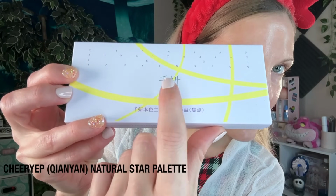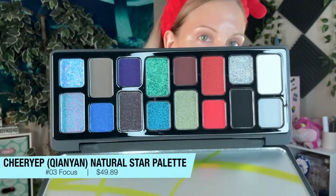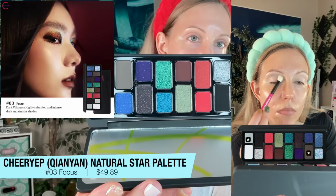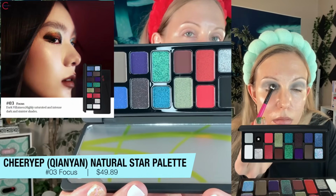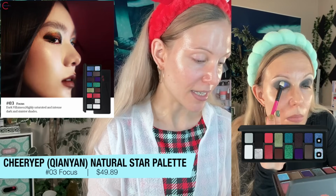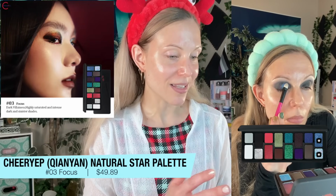So I now know this is Cheery Up. So let's open my other Cheery Up palette. Oh, look at this color scheme. Oh, wow. Okay. And all of these do have nice mirrors. I just haven't removed the plastic so my light doesn't blind you. Now, reds are notoriously difficult shades, so let's swatch those in this palette.